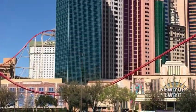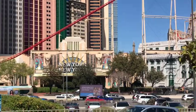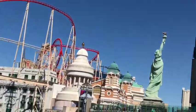We are certainly starving, and it's time to grab some breakfast, but we're going to take in some sights along the way.